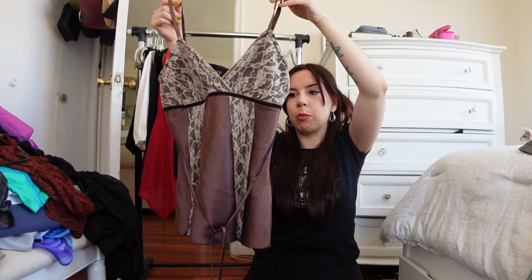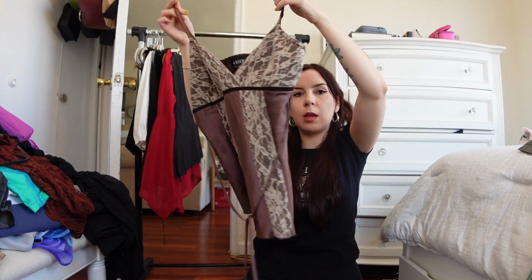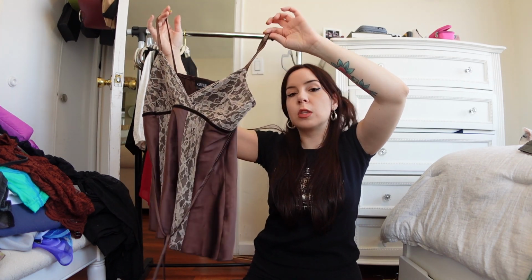This top I thrifted in LA, and I always thought it was adorable, but I have not worn it since I thrifted her last year. It's an Abercrombie lace silky brown top. It's a little bit too Y2K for me. I know I do love Y2K, but it's just the silhouette. I don't love the triangle boobs, and I feel like somebody else would style her so well, so goodbye.